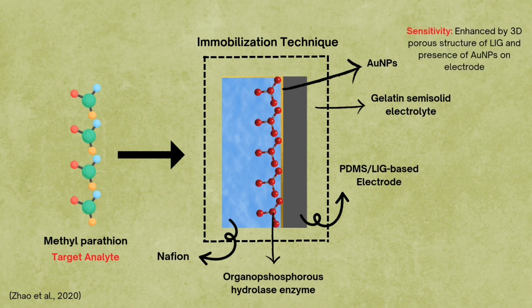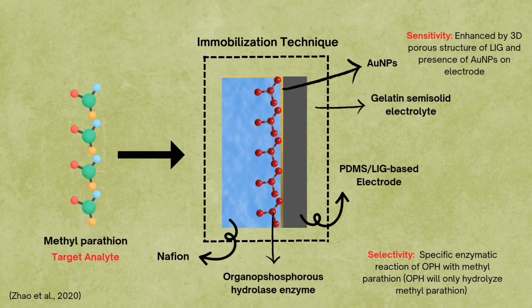The biosensor sensitivity is enhanced by the 3D porous structure of laser-induced graphene and the presence of gold nanoparticles on the electrode, which increase the electrode surface area and conductivity. The biosensor selectivity is achieved through the specific enzymatic reaction of organophosphorus hydrolase with methyl parathion, which means organophosphorus hydrolase will only hydrolyze methyl parathion to produce p-nitrophenol.